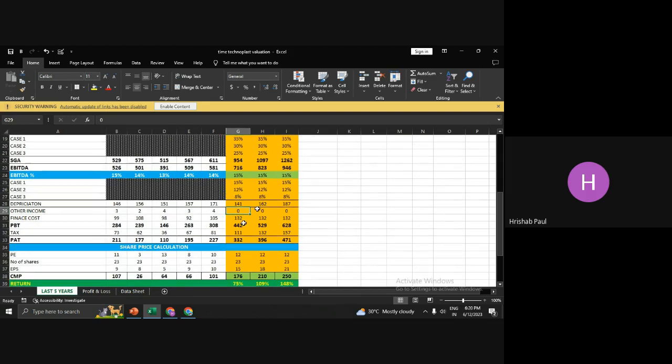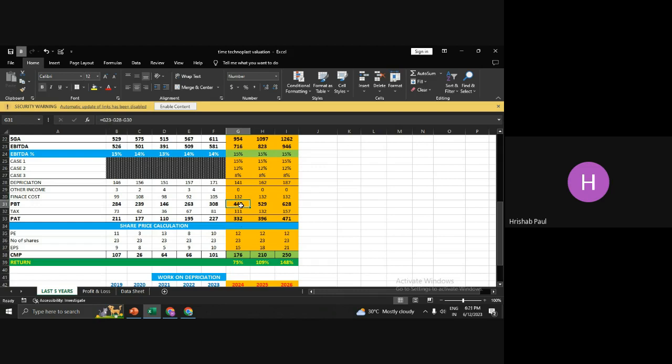Now other income, I have taken zero. Finance cost, I have taken the last quarter's finance cost and multiplied by 12. Now, subtracting depreciation and finance cost from EBITDA, I get PBIT. I took the tax rate as 25%, and this is from where I get PAT. And I have taken the fair value.